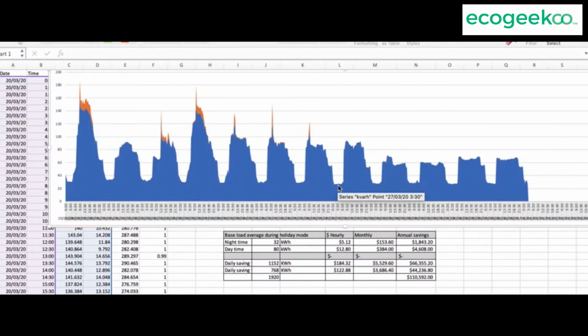So here it seems that we're getting these shoulder loads that are a nighttime load, which is pretty high. We're looking at basically a nighttime load of 32 kilowatts every hour. So that's just the night peak. Then on top of that, we've got this peak which is still occurring even though all the plant systems are closed off, which is now reaching up to 80 kilowatts. So that's around 48 kilowatts on top of what is already a base load.